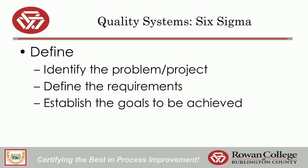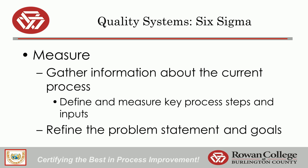Okay, under Define, we identify the problem or the project, define the requirements, and establish goals that we want to achieve if we take on this improvement project. And of course, we have to analyze measurements within ourselves. We have to have objective data to tell us things. So we gather information about our current process, define and measure the key process steps and inputs, and refine the problem statements and goals within this phase.